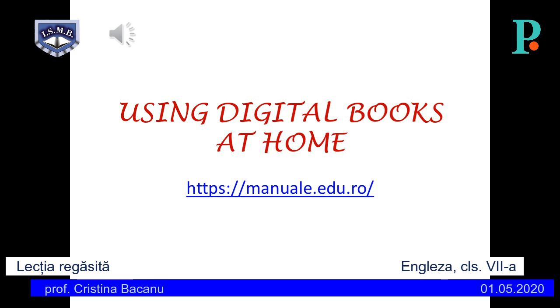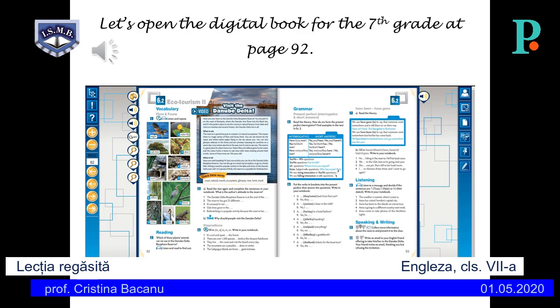This is my proposition for activities that can be done at home using the digital books provided at manuale.edu.ro. Let's open the digital book for the 7th grade at page 92. Those of you who have used digital books before may have noticed that there are some symbols on the far left and far right of each page: speakers, a console remote, magnifying glasses, a video, etc.